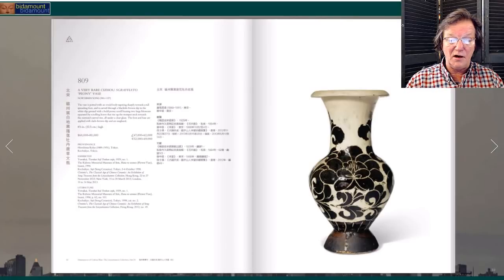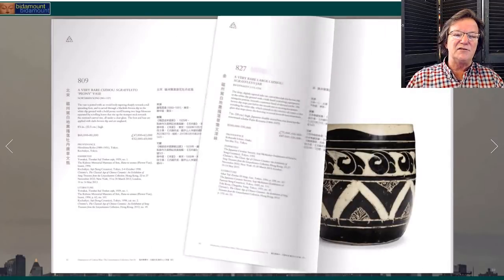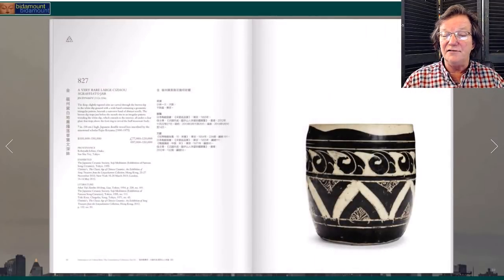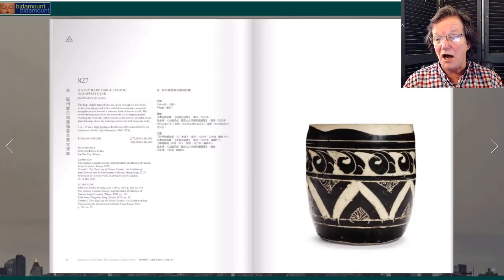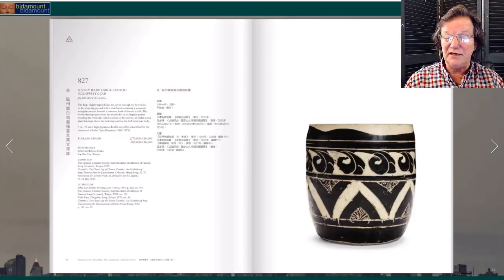And then on to this. The next one was, I think, the highest lot of the sale, and it's described as a very rare large Zishao scrifiato jar. When they say very large, they're talking inches, not feet. This thing is 7 inches tall. Okay, and it's beautifully done, very unusual decoration, and these cups are quite rare. Typically, you see vases in compressed jars and so forth, and the decoration on it is outstandingly well done.